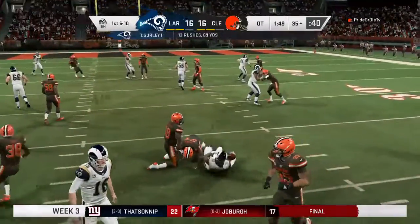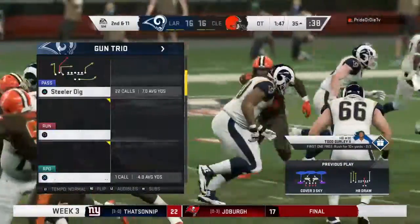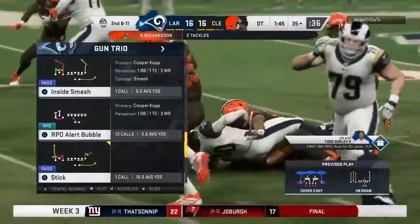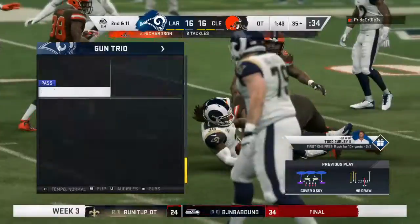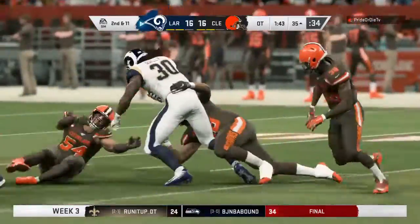Here's a run on first down that doesn't accomplish anything. In fact, he's going to be tackled behind the line for a loss of 1. He'll wind up losing a yard on the play, and that'll bring up a 2nd and 11 at the 35-yard line.